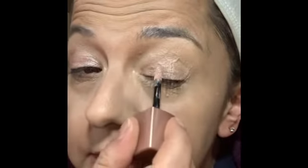But what you will see is it will look quite a bit highlighted down the middle and a lot more matte. But don't worry, we can spray it if need be. But that is just going to ensure that that lasts longer without becoming oily. Now, let's see what's going on here. Let's try and go over this side now.